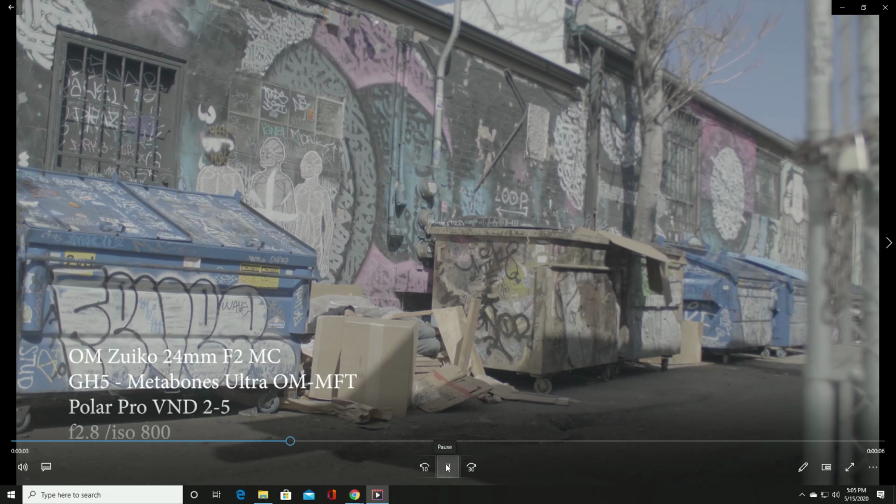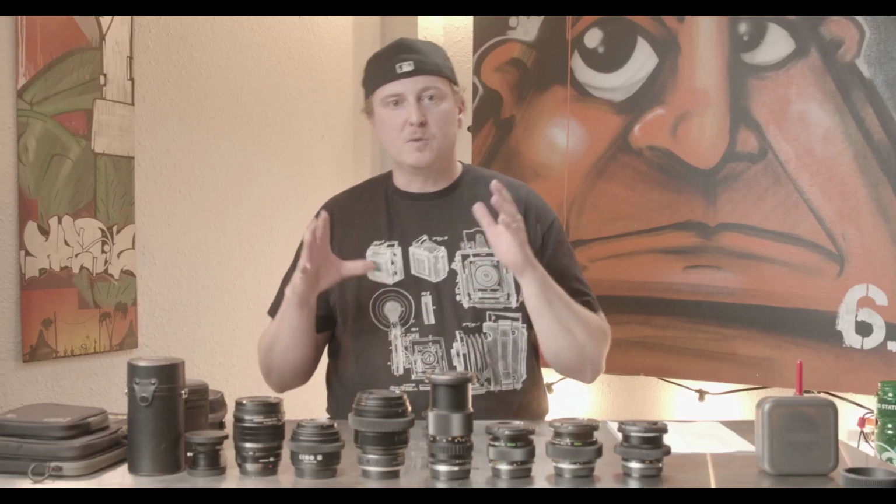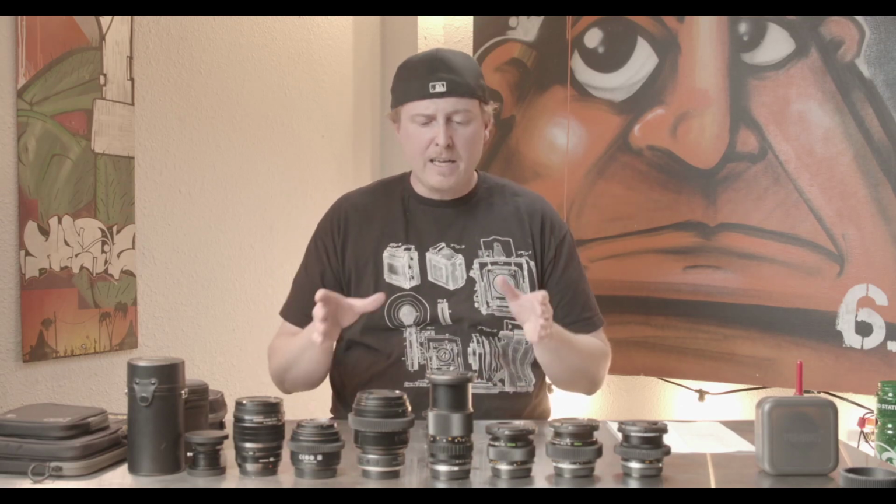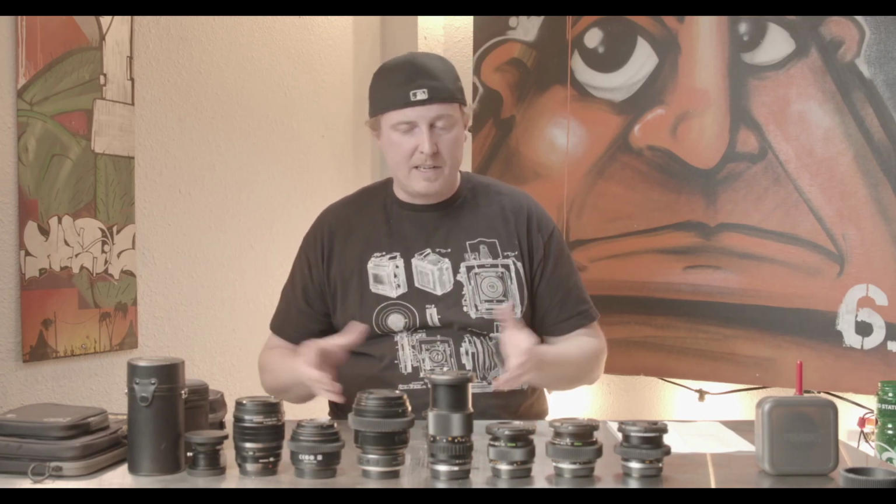Now, all of our lenses have been cinemodded, if you like that term. We started by unifying all the front threads to a 67mm front thread, because our matte box has a 67mm thread plate. And I think that was great. It saved us tons of time.